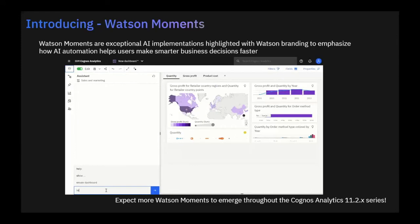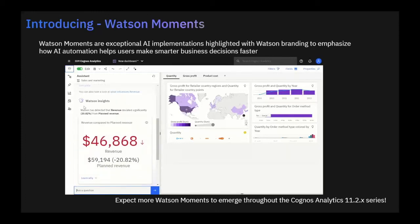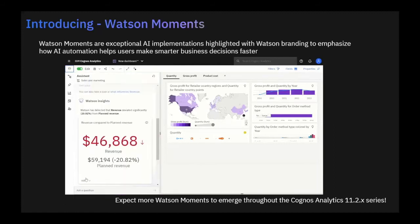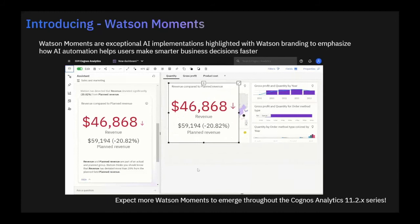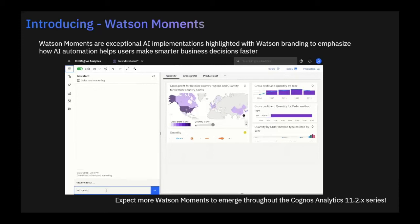Watson moments. This is going to be our first Watson moment out of many. What does this mean? IBM as a company spent a lot of investment into research. They have research in many different areas, and you may know there are medical and other areas, but there are a lot of AI areas that are very specific or relevant to analytics software, something that our customers can benefit from. That's available for us to leverage.